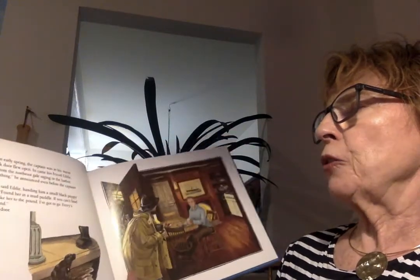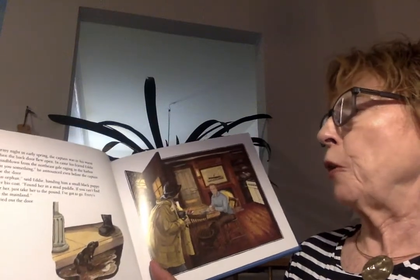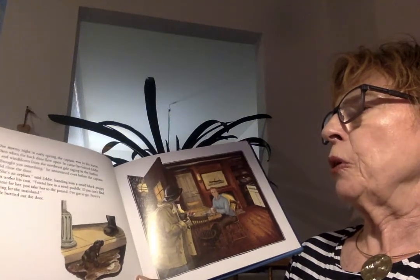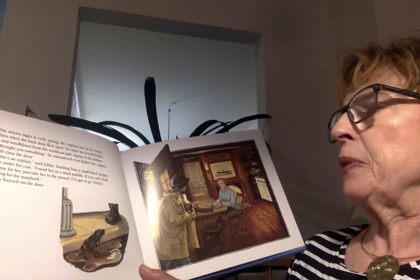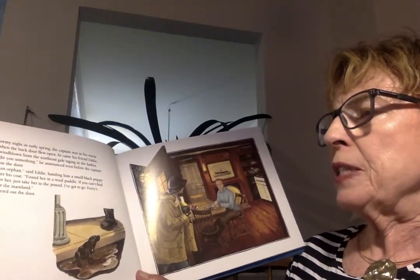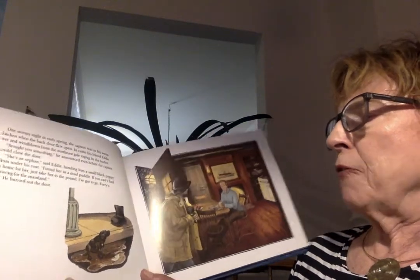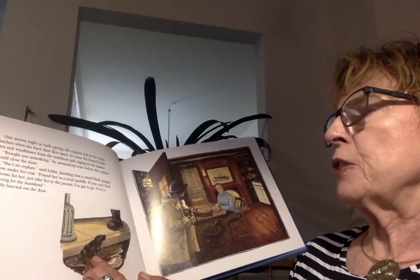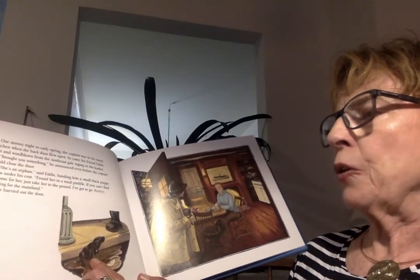One stormy night in early spring, the captain was in his warm kitchen when the back door flew open. In came his friend Eddie, wet and windblown from the northeast gale raging in the harbor. "Brought you something," he announced, even before the captain could close the door. "She's an orphan," said Eddie, handing him a small black puppy from under his coat. "I found her in a mud puddle. If you can't find a home for her, just take her to the pound. I've got to go. The ferry's leaving for the mainland." And he hurried out the door.